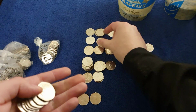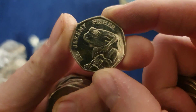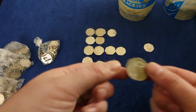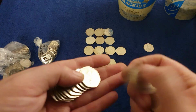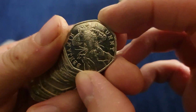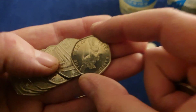Commonwealth Games. There we go, there's Jeremy Fisher, and that completes the 17 set, finally. Oh, my second cathedral. Victoria Cross and Meadows. First up, Benjamin Bunny. And another Benjamin. And a Peter Rabbit.